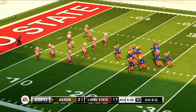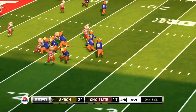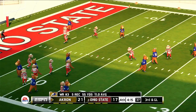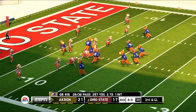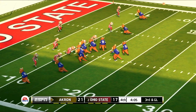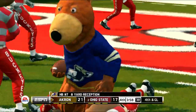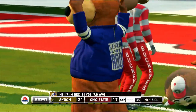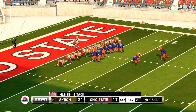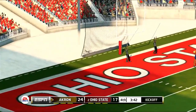From the 14-yard line, it's second down. Throws it in a hurry. And they make the stop right around the 4-yard line. It's fourth down. This one should be makeable. Akron is up four. The kick is up, and it is good.